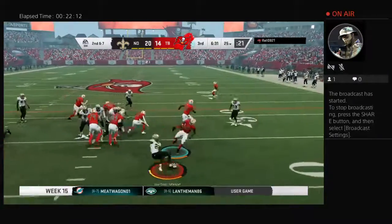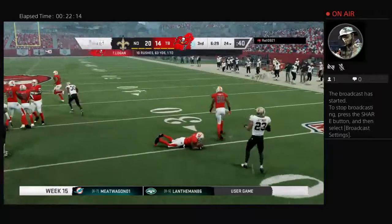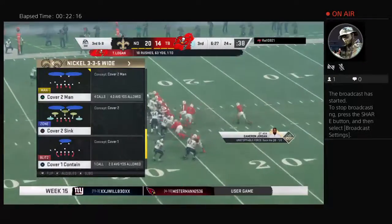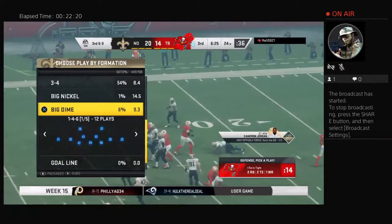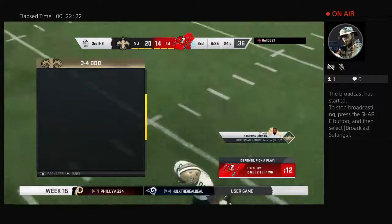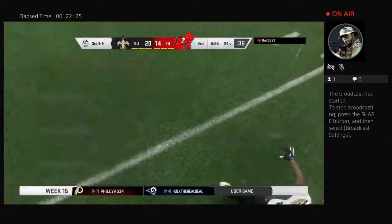They run again with Logan. And he will lose yardage and be backed up to the 24. Officially, it will go as a 1-yard loss, and that's going to lead to a 3rd down. Brings up 3rd and 8.